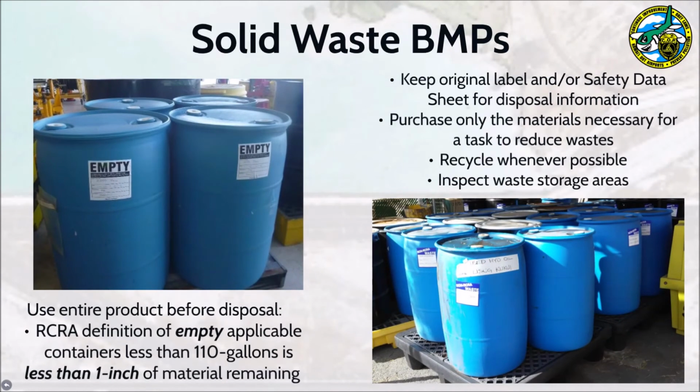Solid waste storage and disposal is a broad topic and may be enforced under many additional regulations other than those described in the NPDES program. Tenants should be aware of those regulations and always follow the more stringent implementation of the regulations if there is a conflict. Consider using the entire product prior to disposal. If the container is empty, then there is a reduced chance that it would impact the stormwater runoff.